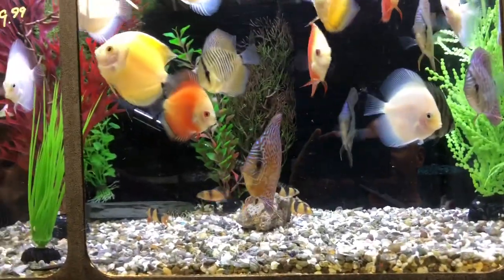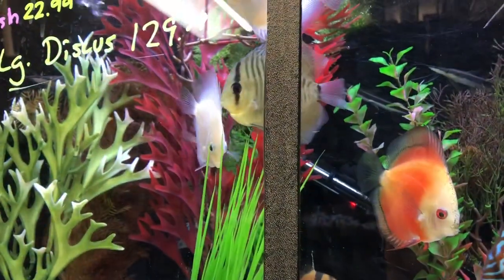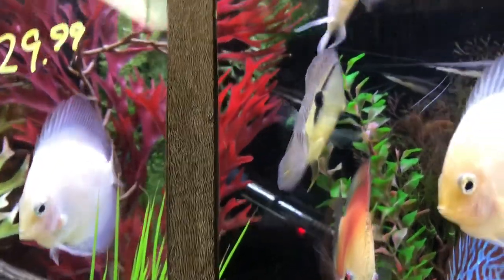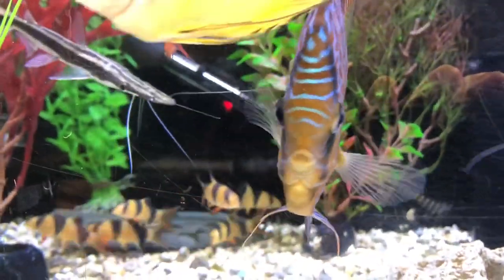Wow, look at all these beautiful discus. Oh, yeah, all the colors actually coming out. This one's actually really unique. He gets a lot of attention because of the extra stripes he has. You wouldn't think so because of color, but people that are into it, it jumps out to them. Very cool. Look at this guy. Wow. Very friendly, right up to the front of the glass.